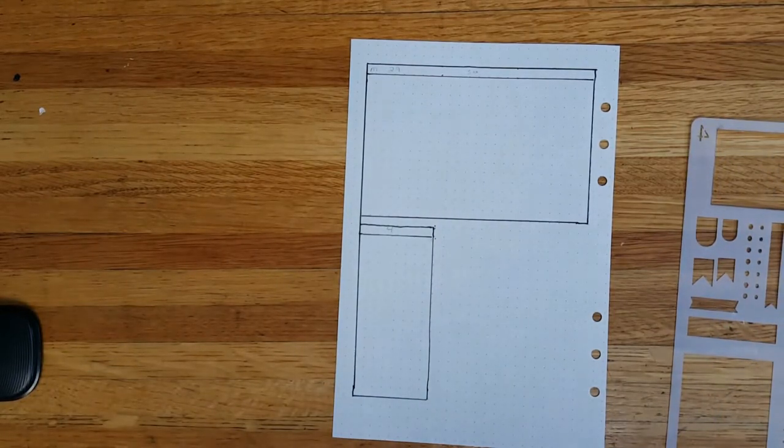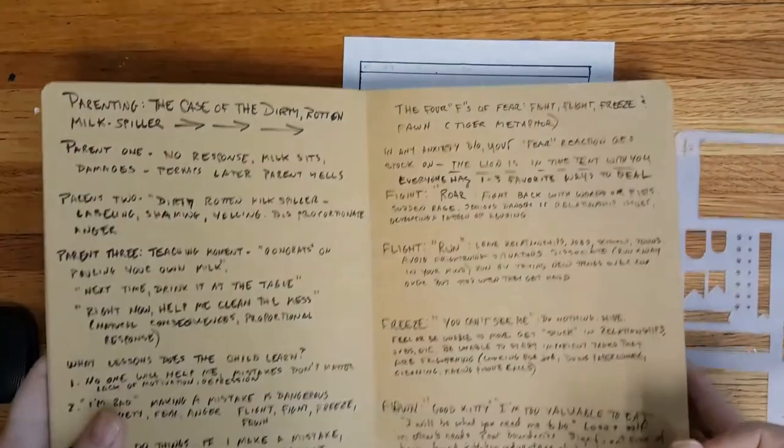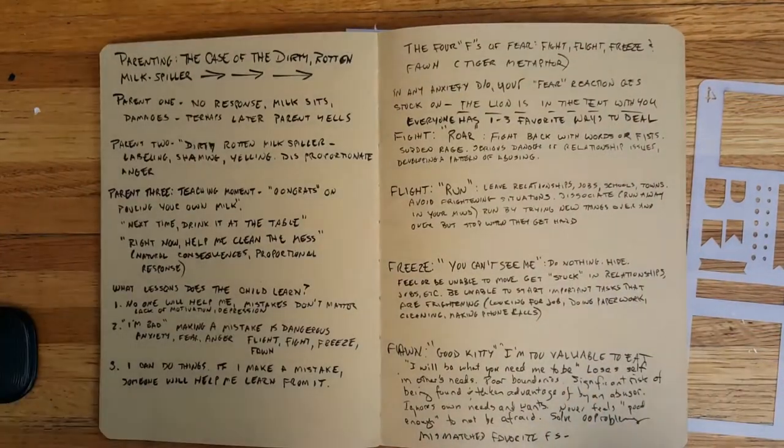Okay, now because I had to take off my glasses to do this because my prescriptions are old, I'm going to show you my page. Here we go, and I'm going to move it up a little bit.